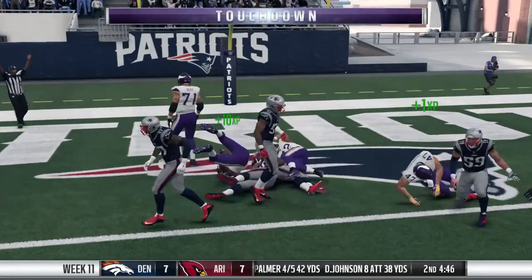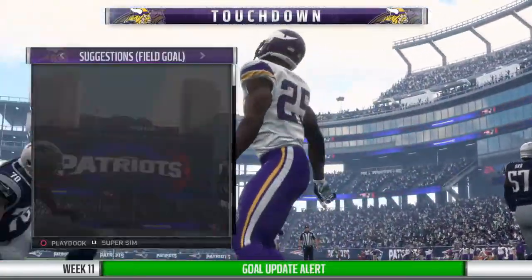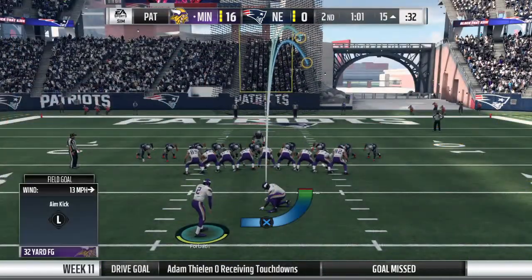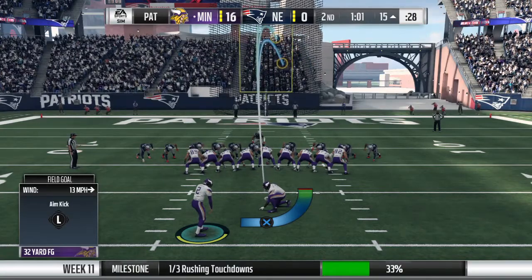And he'll get in! Touchdown, Minnesota! Latavius Murray, his 3rd touchdown now on the year. And the Vikings find a way to stretch their lead. And they're able to run it in.